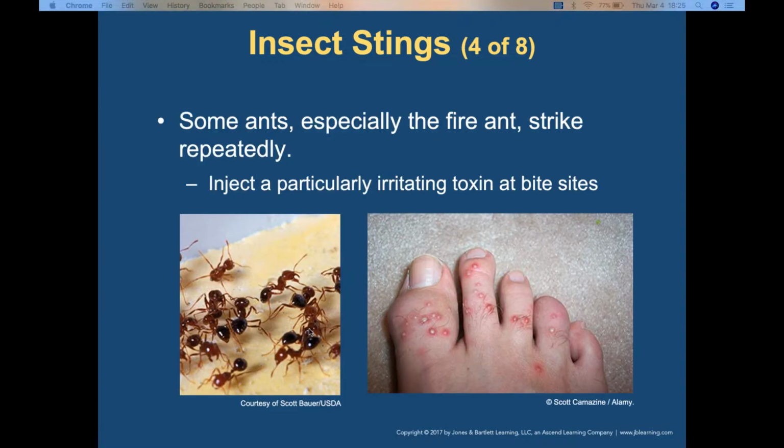Here, this person right here does not like ants anymore. I don't know whose feet these are, but they're some hairy feet. Some ants, especially the fire ant, also sting repeatedly, often injecting a particular irritant into the toxins at the bite site. I would say I hope all these drowned in hurricane season, but we all know these little turds don't drown. They get in a little ball and they float.